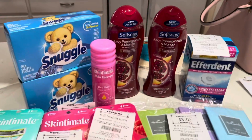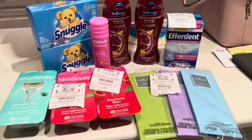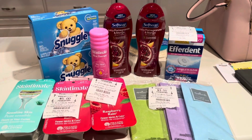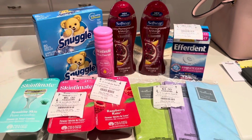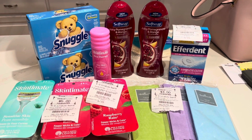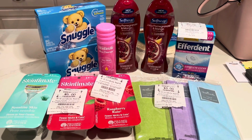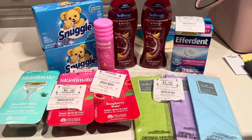And now there is a $3 extra care buck for the soft soap, but I went ahead and used it in the store. So with all the CRTs, coupons, and everything else, they actually owed me 50 cents. So it's not actually they gave me 50 cents, but it was 50 cents in overage of extra care bucks. So that is a lot. That's a lot of stuff. And I didn't have to pay for anything.